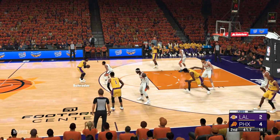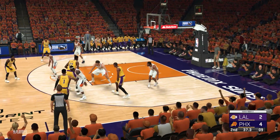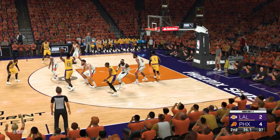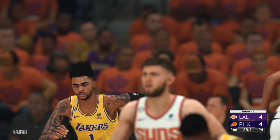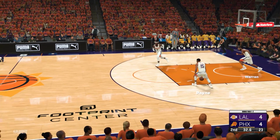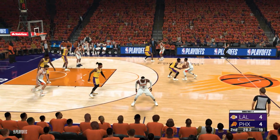Pass to Schroeder. And here is Bamba. To the inside. 6 on the shot clock. Chalk up 2 there. Russell's got his first basket. Well, not the biggest guy on the floor, but still big for a guard and a lefty. That's a nice soft touch from D'Lo.